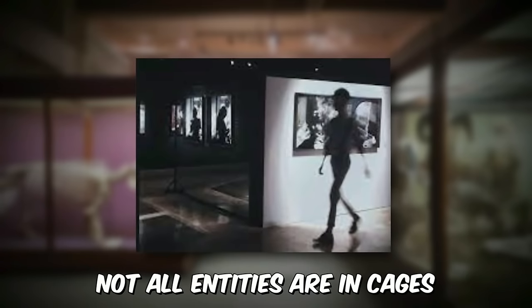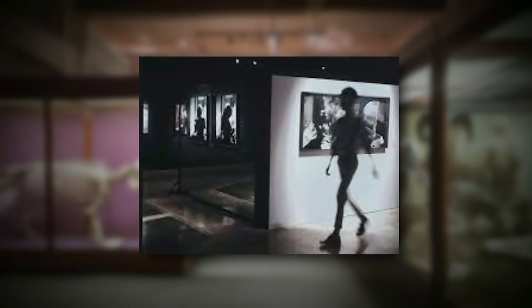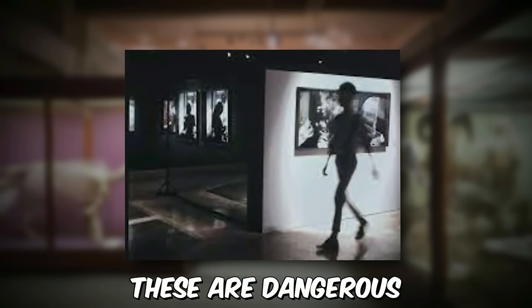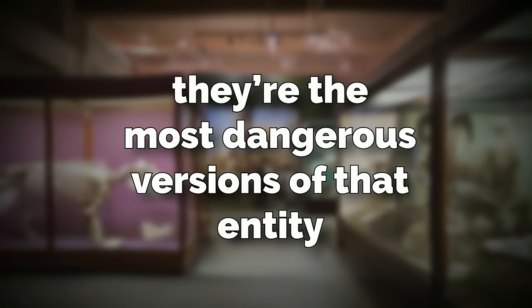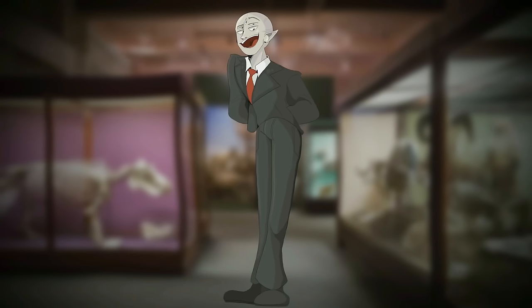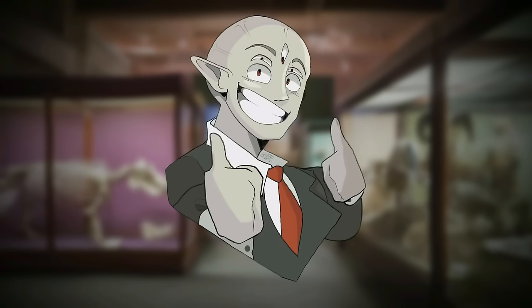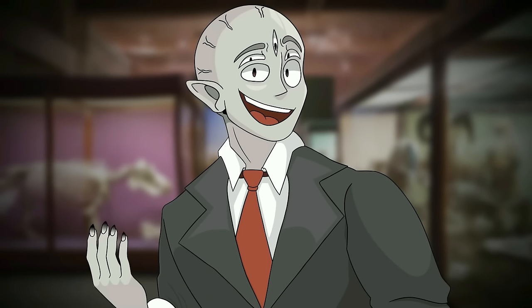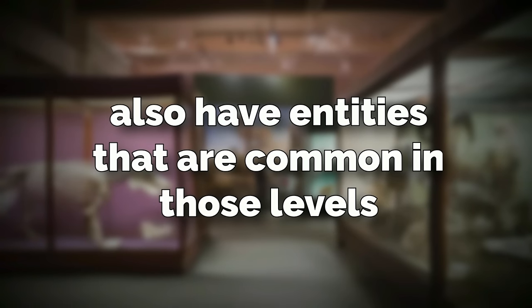Not all the entities are in cages, and every once in a while, you'll run into an entity that's just wandering around, and these are very dangerous because they're the most dangerous versions of that entity. So if you see a wretch or something just walking around, well, run away because they'll chase you until they get you.